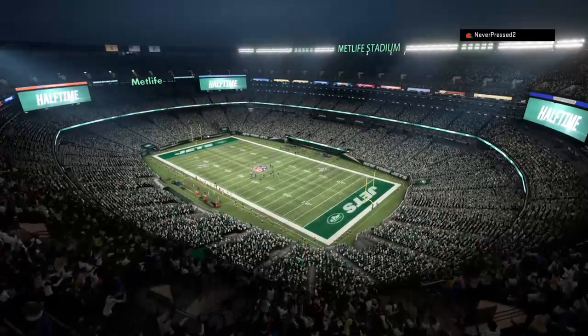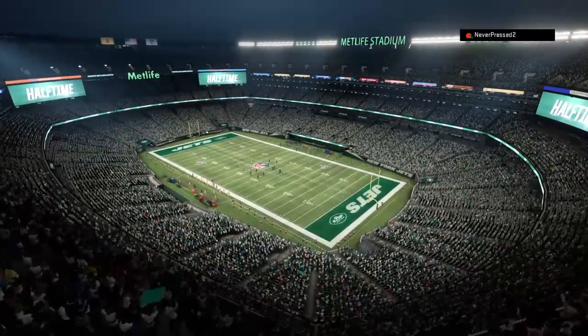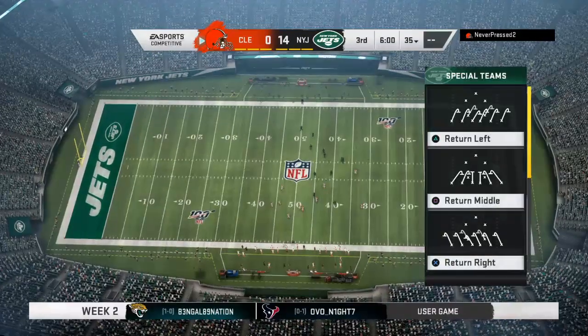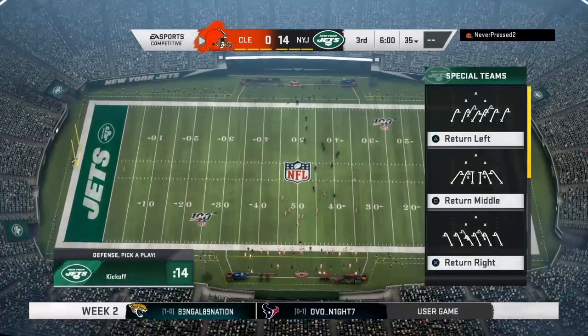So we've hit halftime here at MetLife Stadium with the home team, the Jets, leading this one. As we'll get you down the coast to Orlando for Jonathan Coachman at our EA Sports Halftime Report. Coach!